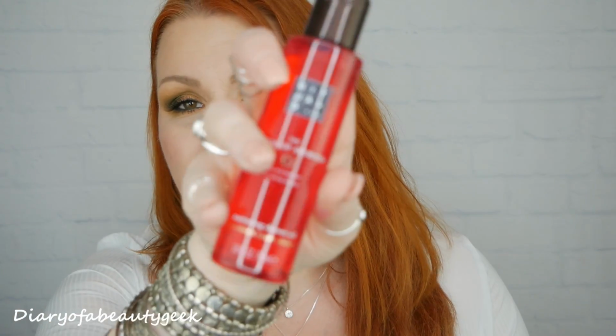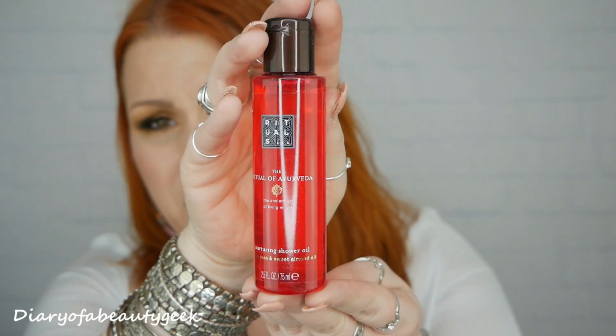So next we've got a product by Rituals, and this is the Ritual of Ayurveda. I think that's how you say it. Nurturing shower oil, Indian rose and sweet almond, and 75 mils there. Now I've had this before and this is gorgeous. To be honest, I don't think I've ever received anything from Rituals that I don't like and I've passed on. I absolutely love this brand. Real proper treat brand for me. Oh, I just love it.